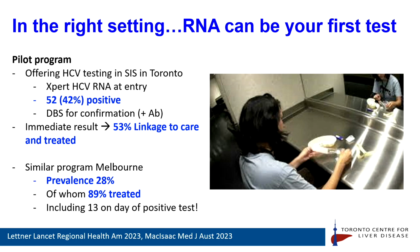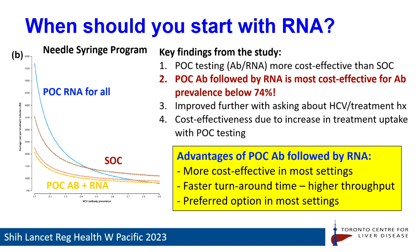Whereas in Melbourne, where they have very good access, they were able to treat people right away, and you can see that almost 90% of the people they tested were treated. So does this make sense? Well, again, we can turn to Jason to get the answer here.